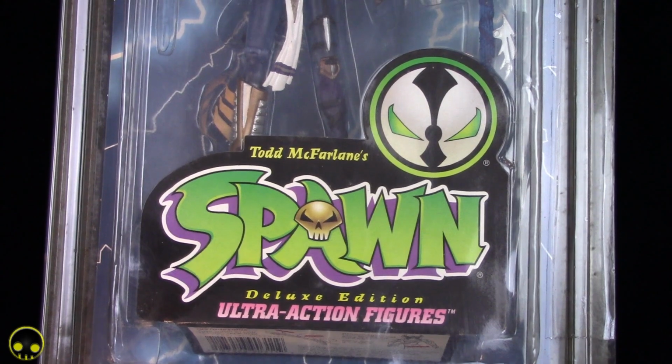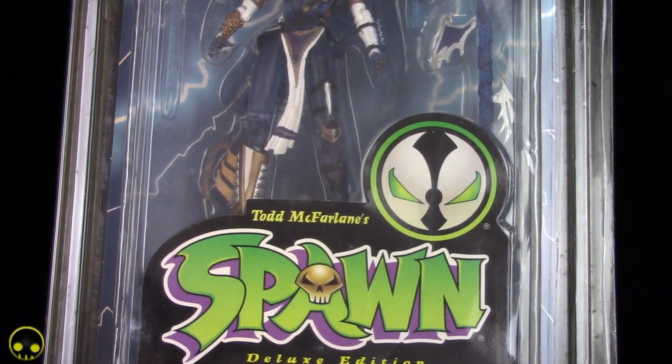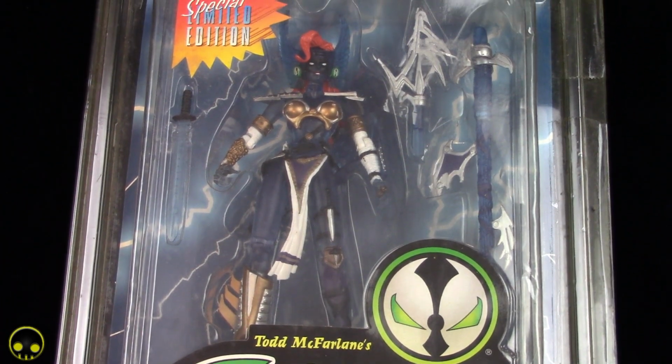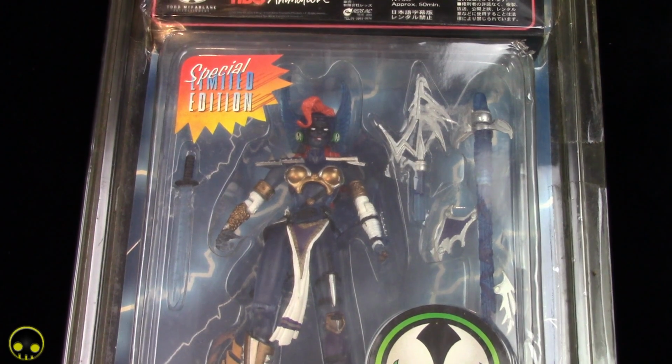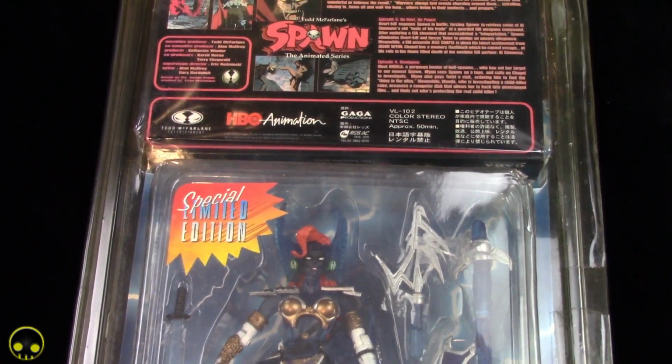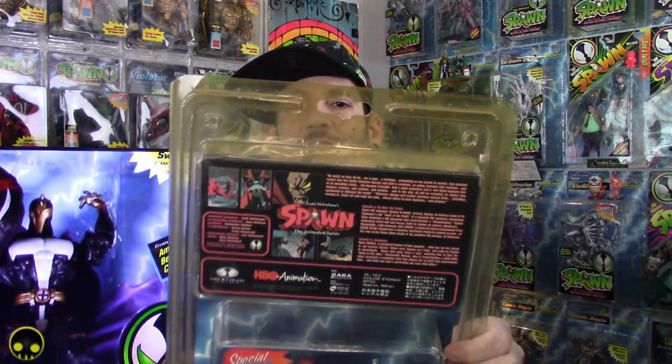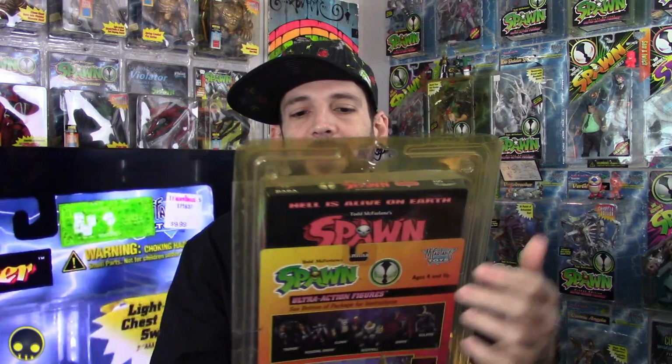Pretty weird. Alright, next up we have something that is in some of that brittle plastic. It has some yellowing from the sun. This is a very large package, actually, as this is from Japan, featuring an American action figure in there. Now, this is the blue special limited edition of Angela, which I have featured on the show previously, I believe, but this one is encased with a Japanese VHS tape of the animated series.